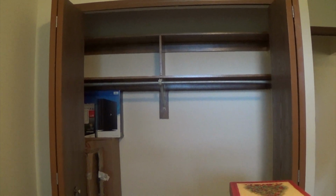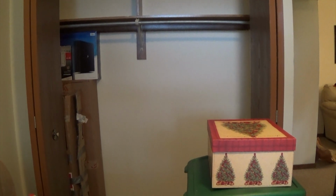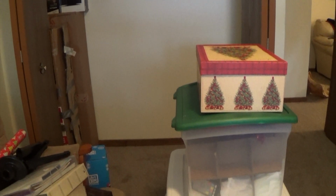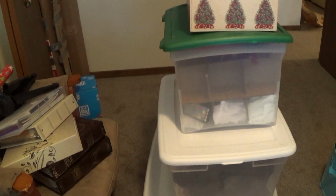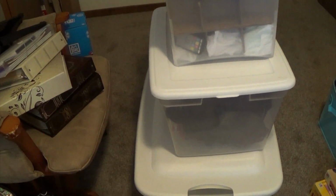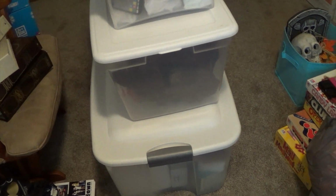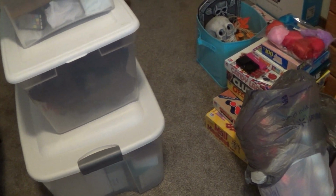Now I did do a little bit of a fail for the intro of this video. I forgot to get a before shot of the closet, but as you can see from this clip, you can basically see everything that's all over the room, and that's basically everything that we had in this closet. And yeah, this bedroom closet was just packed full of stuff, basically from top to bottom. So yeah, I apologize that I didn't get the before shot of the closet.